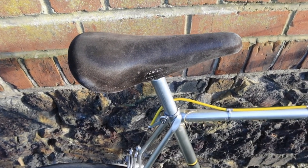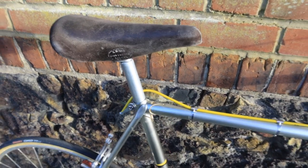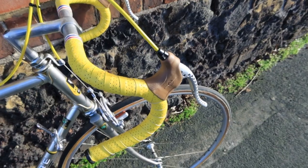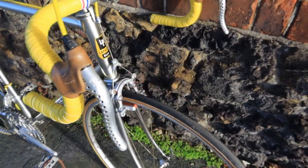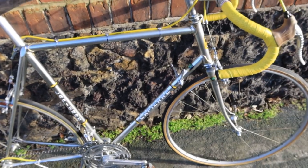I tried to get a good saddle that was correct, but there's no new saddle really from this era, so I've gone for this Arius saddle from the 1970s. So yes, it's a good machine. It's a very good, faithful machine. It should last many years like this. It's a quite tricky build, but well worth it, I think, in the end.